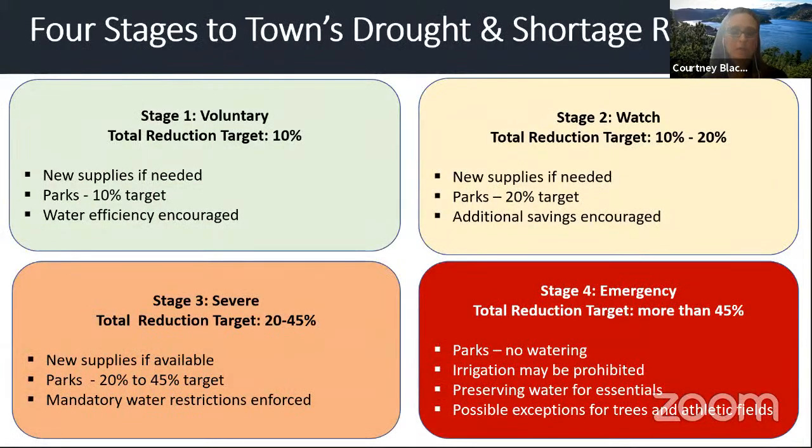So the drought plan has 4 stages: Stage 1, 2, 3, and 4, with 4 being the emergency situation. I'm going to go backwards and first speak to the emergency. That's the red here. The emergency is a type of drought that we have not seen in historical record. It would be something that would definitely persist for two to three or more years, and it would be a die-hard situation.